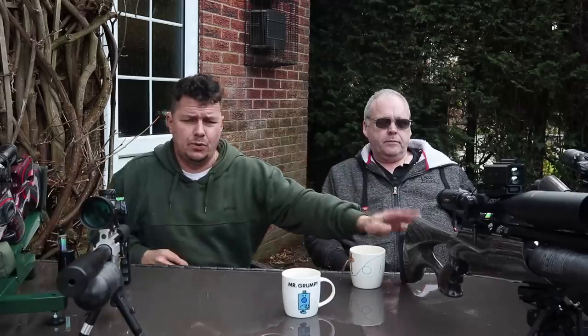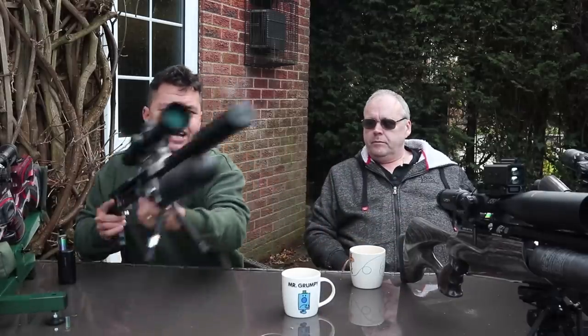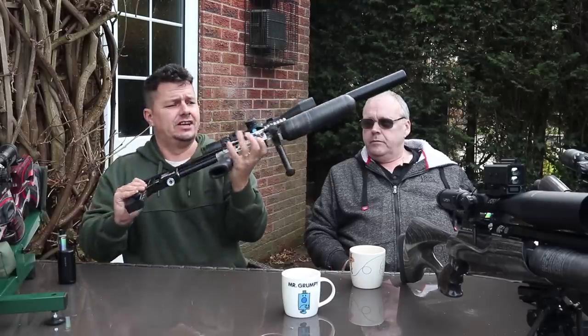So realistically, if we look at it, we've got the top of the range Daystate here, which is Red Wolf, really sort of competes with the Crown, and then you've got the Daystate Wolverine at the lower price, and then the Impact really is, I'd say, in a class of its own, let's be honest. It's totally different to everything else, isn't it? Skeleton bullpup.